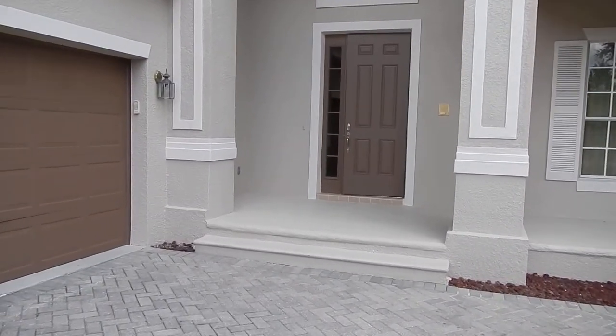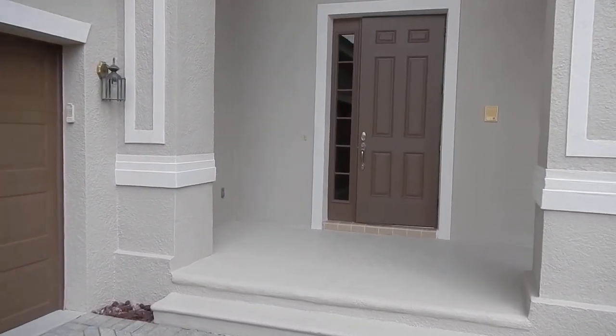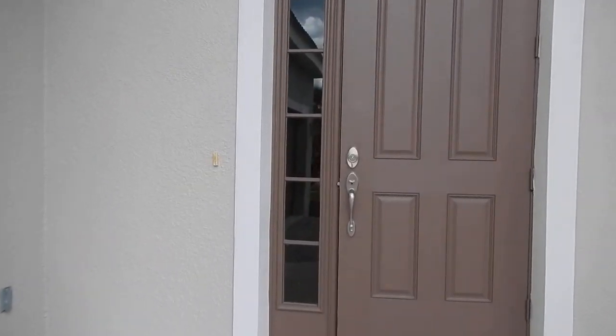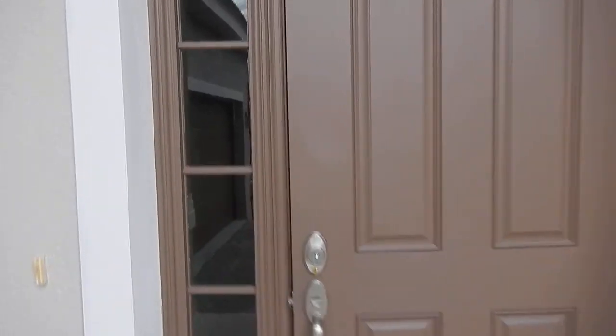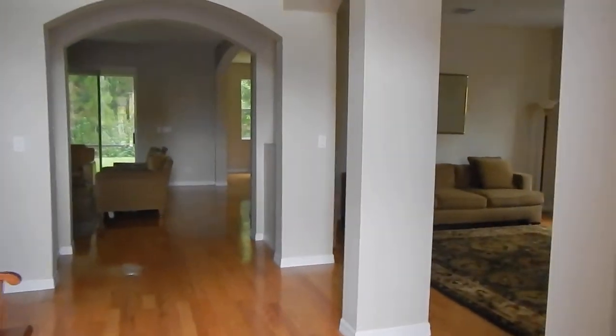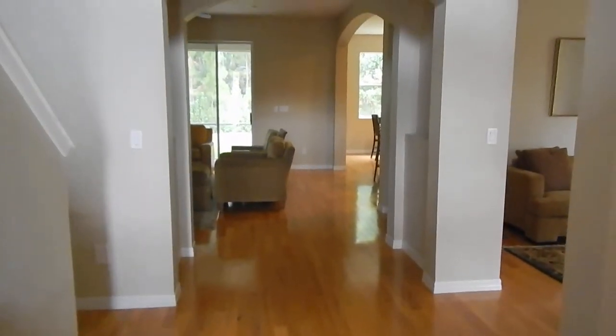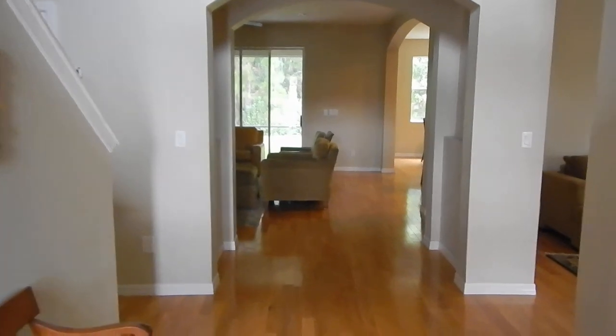Very clean home. Let's take a look inside. Neutral colors. And very nice looking home. I like the floors. Those are real hardwoods.